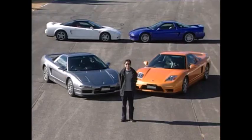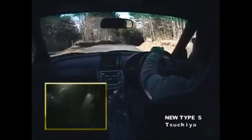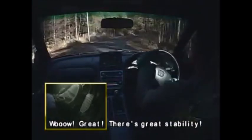The old Type S, Type S Zero, and the limited production Type R, which was produced during 1992 through 1995. The Type R should still be tough to beat. We'll see. All right, let's take the new Type S out for a spin and see how it's improved. As this model was primarily developed for these winding roads, the evaluation here is going to be critical.